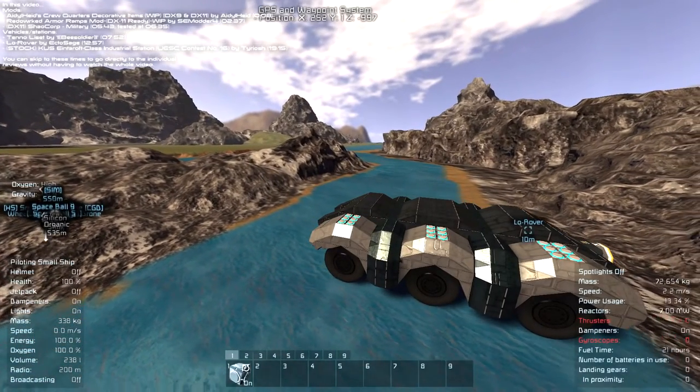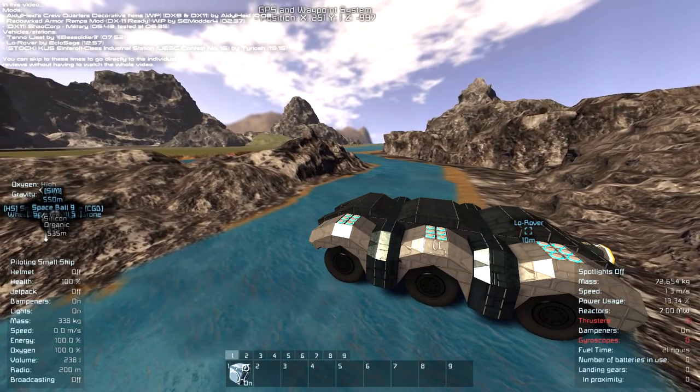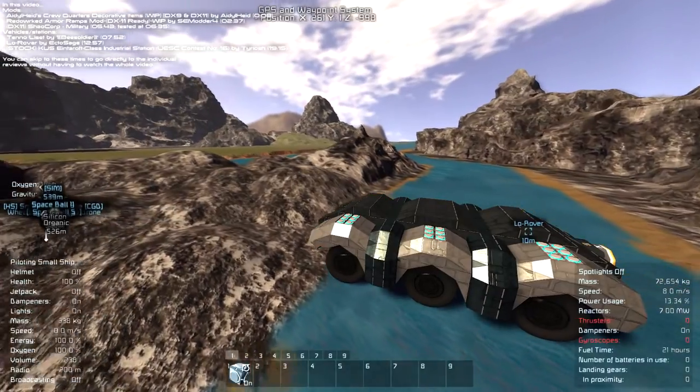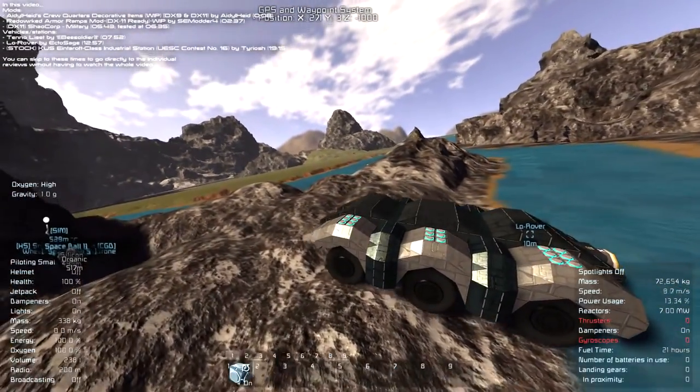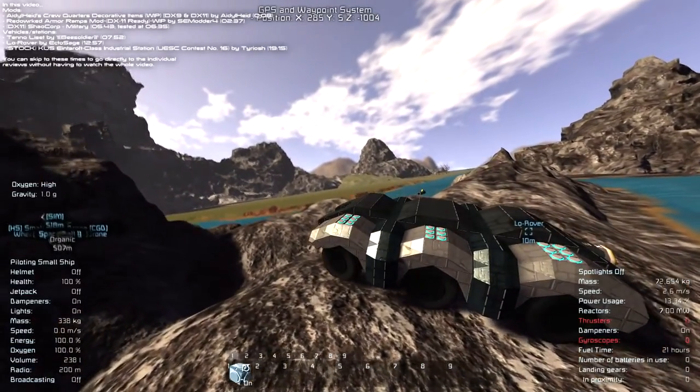Really, it's sort of the kind of thing that you would roam around on flat ground with, and then for more extreme off-roading, you'd have something else. This is basically just a prospecting vehicle.